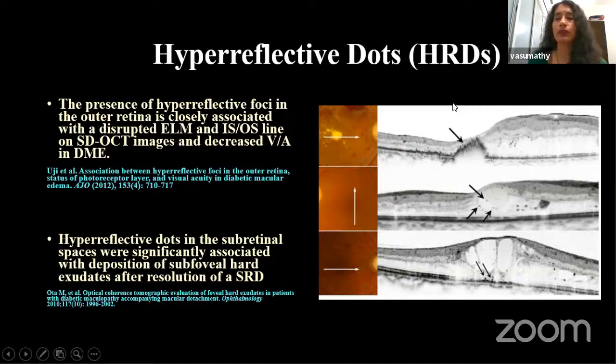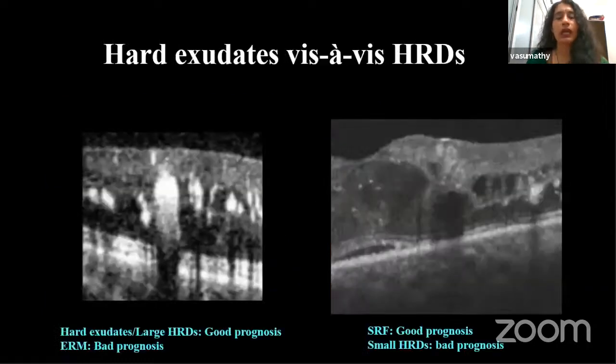In fact, a lot of hyperreflective dots in the outer retina are a poor prognostic factor, and these patients don't do well at all. And these are patients, in fact, who have subretinal detachment and not much of exudates, but still the OCT is able to pick up what is not much of hard exudates in the clinical photograph. OCT is showing these black dots, which are actually hyperreflective dots in the middle layers as well as the outer retinal layers. And how do you distinguish them from hard exudates? These are hard exudates. This is a zoomed up picture.